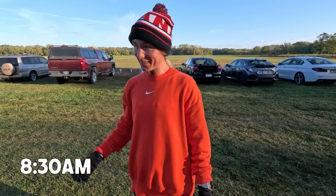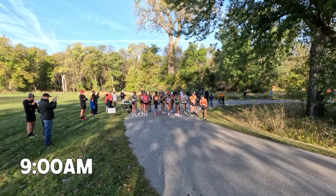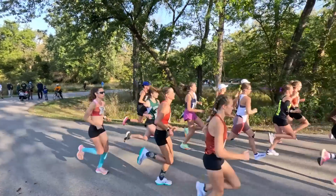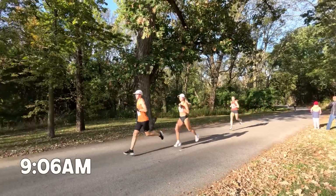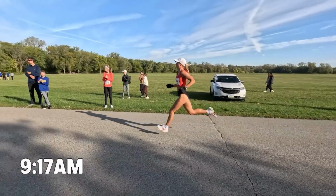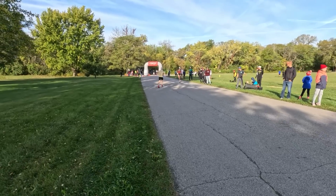Ready to rock and roll. Okay, on your marks, get set, go! Good job, Jordan. Keep it going. Keep moving. Stay relaxed. Good job. There you go, Jordan, almost done. There you go. Good job, girl.